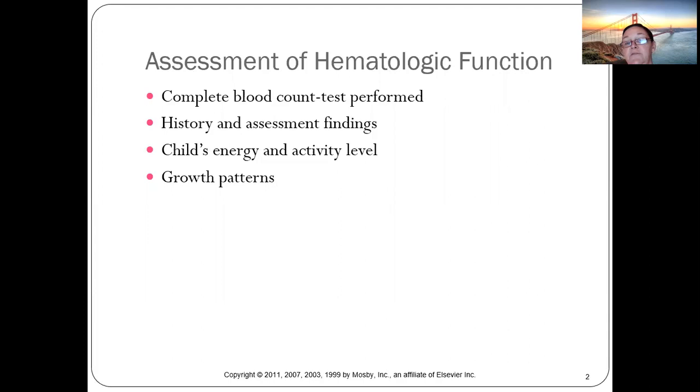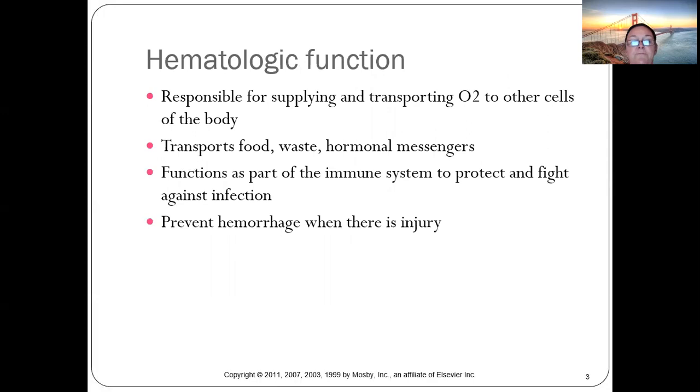Do they have enough? Are they slow to grow? Are they having a hard time? Are they failure to thrive? Things like that. Sometimes it means that they don't have enough iron. Sometimes it means it's a cardiac issue, so the heart's not pumping. But if it's not a heart issue, maybe the child doesn't have enough iron in their blood, and that's what's causing the growth patterns.